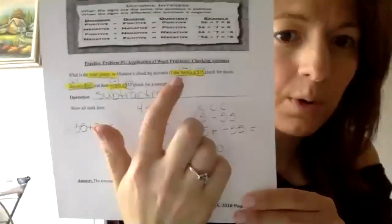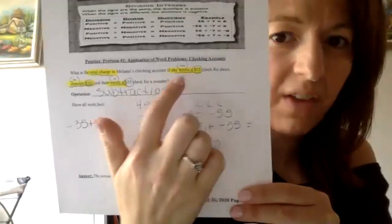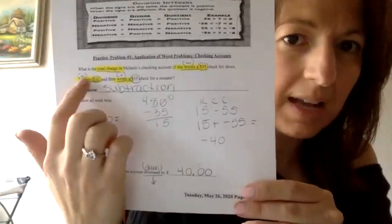Okay, so I'm going to write that down to show you what that looks like. Let me come back to the screen here. Good job, the two of you, for practicing. A lot of parts, right? So remember, I put above write, so I put negative 35. Above deposit, I put a positive to let me know. And above here, where it says write, I put negative 55.